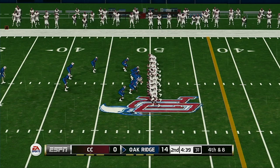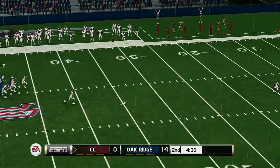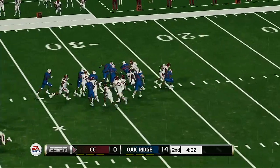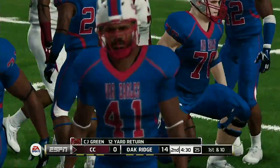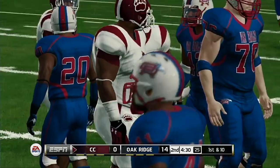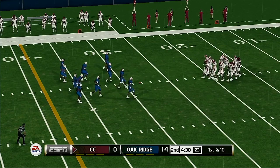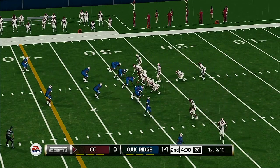The defense looks like they're going to send in the cavalry on this one. He fields it at the 17. He gets out to about the 28-yard line. It was a pretty one-sided first quarter, but I wouldn't be surprised if things changed in a big way before halftime.